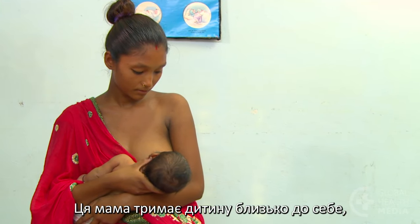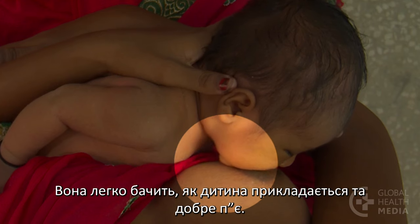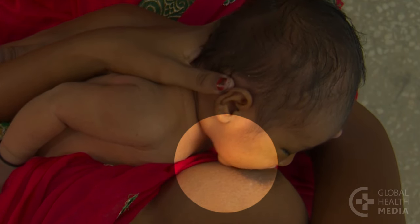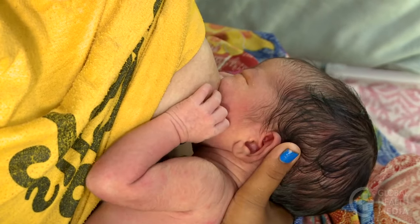This mother holds her baby close to her, supporting his neck and head with her hand. She can easily see his attachment and good drinking. This position is also helpful if you have a small or a sick baby.